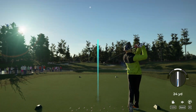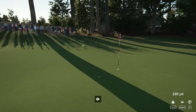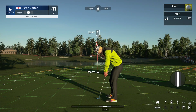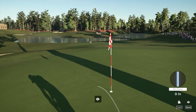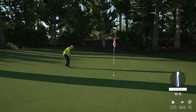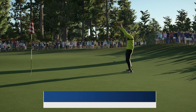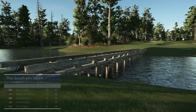Teeing off here on the 16th hole. Well, that's right out of the top drawer. A great shot from our leader. Good look at a birdie here. Looking better. Geez, making this look easy. Keeps surging ahead. And still in top spot after that hole.